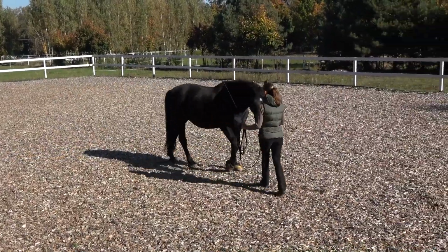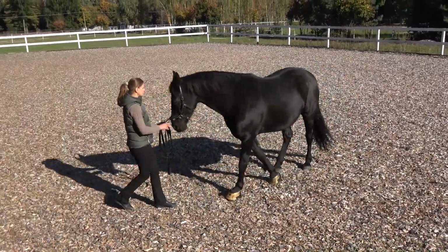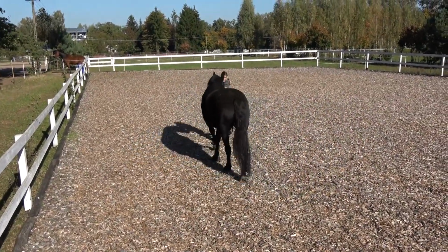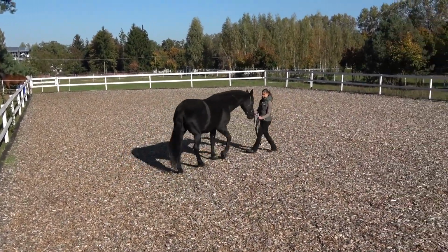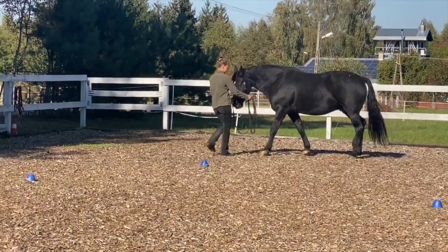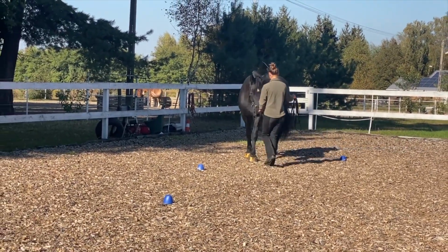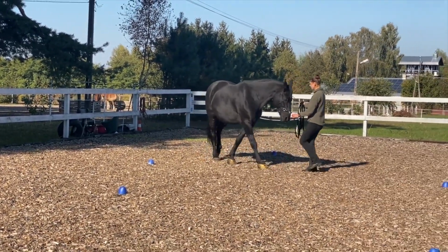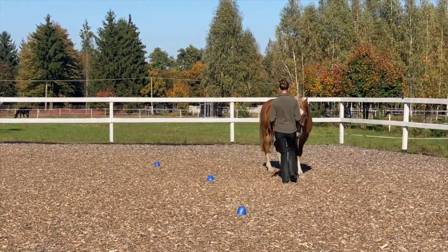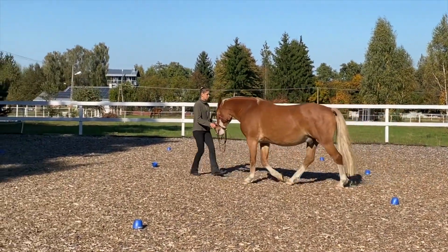Now we have an outside rein, and you can see how I mostly just open my hand and make a little bit of space so that the horse comes in and fills that space with the shoulder. So it's like drawing the horse's shoulder towards me. One more time, here making the circle smaller and drawing the horse's shoulder in. One more time, an outside rein, bringing the horse's shoulder in.